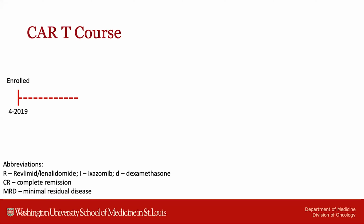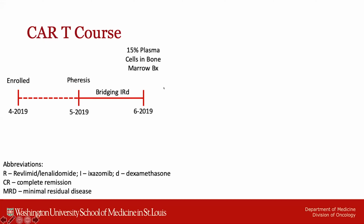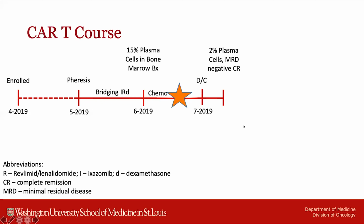So this patient's CAR T timeline: he was enrolled on this clinical trial. About a month later, he underwent collection, bridged with IRD, and had not seen Exasma before. He then had a bone marrow biopsy prior to being admitted for his treatment, still had 15% plasma cells in his bone marrow, underwent the lymphodepleting chemotherapy, received the CAR T cells, and was discharged from the hospital in only about 2 weeks. He suffered only grade 1 CRS and no neurotoxicity. The day 30 bone marrow biopsy showed 2% plasma cells. He was in an MRD negative CR even at that point. And over a year later, he is still in an ongoing CR.